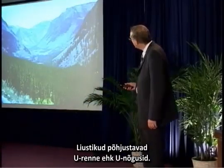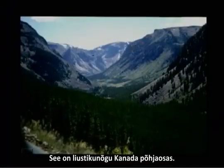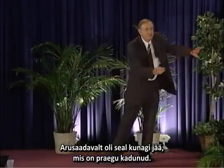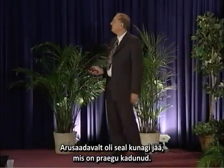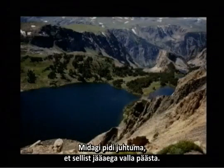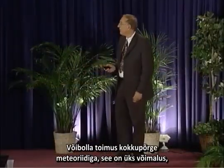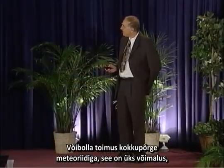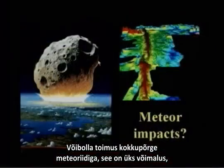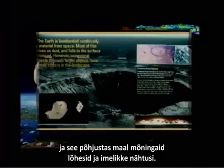Glaciers cause U-shaped valleys or U-basins. So this is a glacial basin up there in the north of Canada. Obviously, the ice was there and the ice was gone. There's a glacial river, there's a glacial lake. Something must have happened to trigger such an ice age. Maybe there were some meteor impacts. It's a possibility. And that caused some cracks and strange occurrences on the Earth.